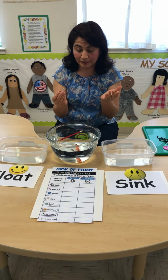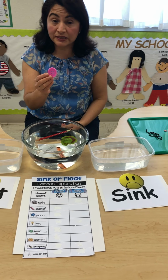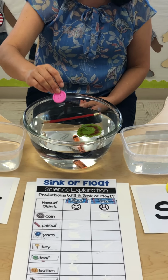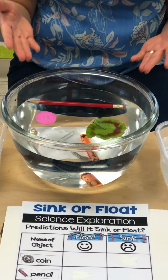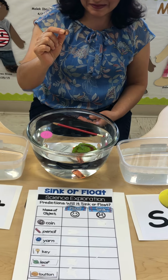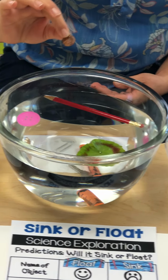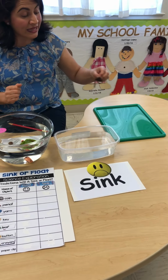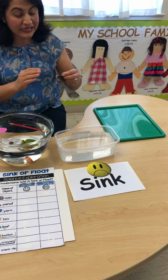Okay, how about the pink button? What is gonna happen with this button? Make your predictions. I'm gonna put it in the water right now. Look at this. Oh, look. Really, it's sinking. Sorry, it is floating. How about the penny? I have this coin and I want you to make your predictions. Ready? Let me put it in the water and the coin sinks.